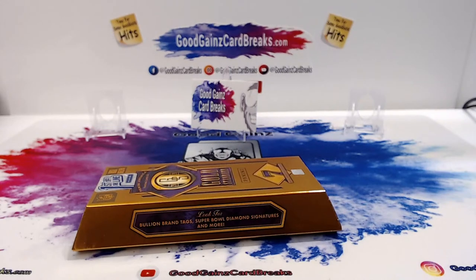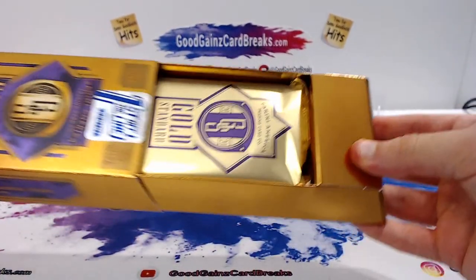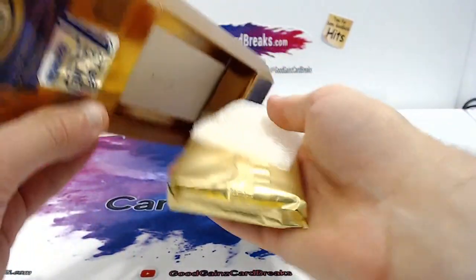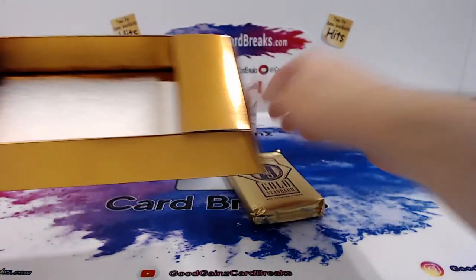Nice looking box for sure. All right, so it's just going to be a push. And boom, there is your golden ticket. 1 pack. There we go.